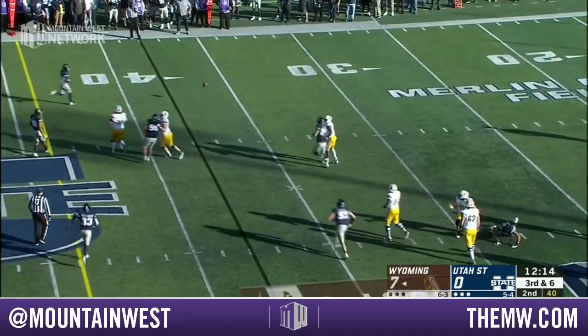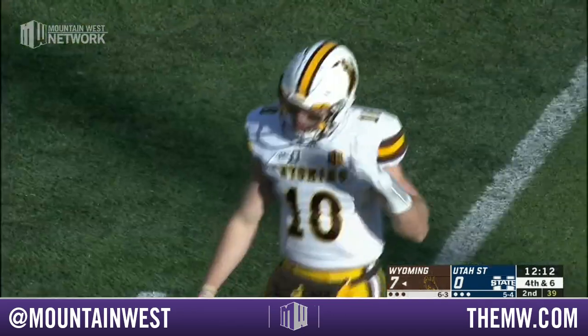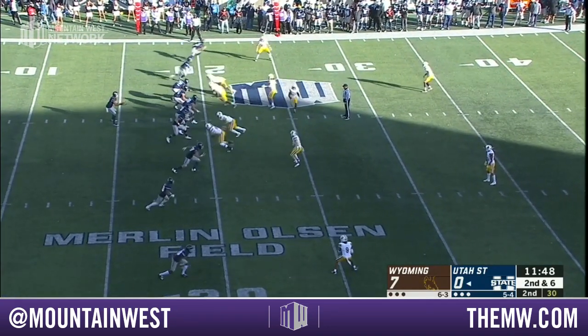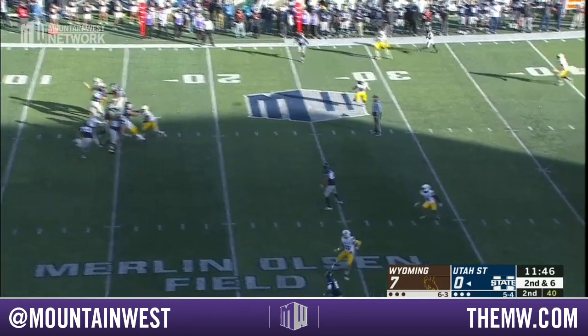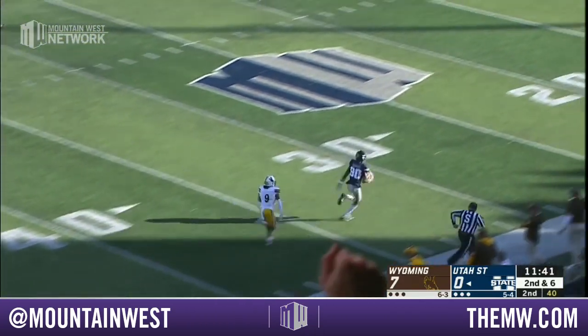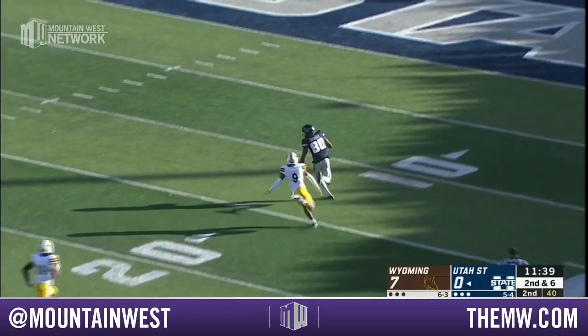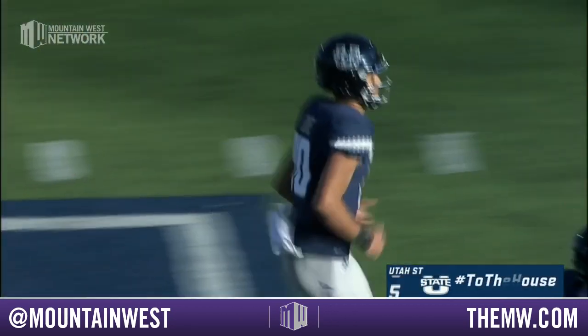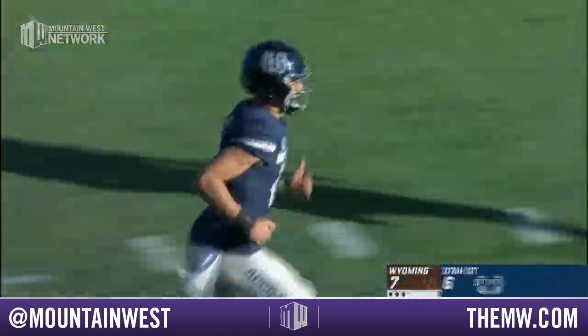His check down is even high off the hands of Valade. Gains four, and they are right back to it with an empty backfield. A shoulder shimmy, long ball down the sideline, is caught. There goes COC Mariner. Cutting it back inside the 10, touchdown Utah State. 80 yards for number 80.